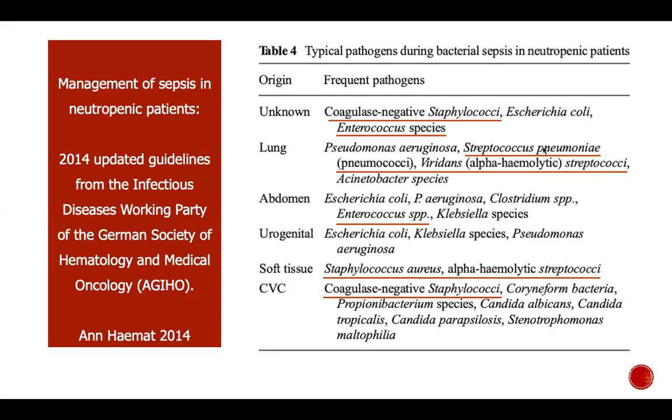If you look at the 2014 updated guidelines by the German Society of Hematology and Medical Oncology, they identified the bugs that can cause neutropenic sepsis. I will focus only on the gram-positive bugs. If the source is unknown, a systemic infection may present with hemodynamic instability; it can be coagulase negative staph or enterococcus. For pneumonia, the most common organisms are Streptococcus pneumoniae or viridans streptococci, that is the alpha hemolytic streptococci. For abdominal sepsis, enterococcus is most common. For skin and soft tissue, it is Staphylococcus aureus and alpha hemolytic streptococcus. And for central line infection, it is mostly coagulase negative staph.